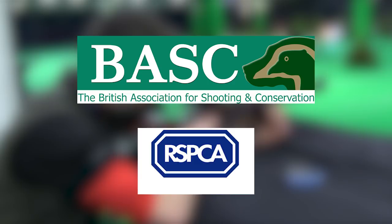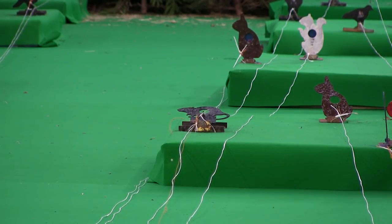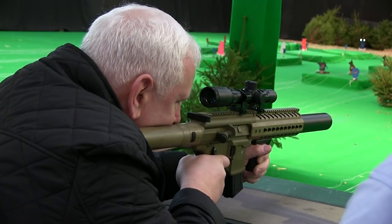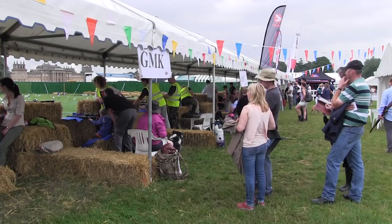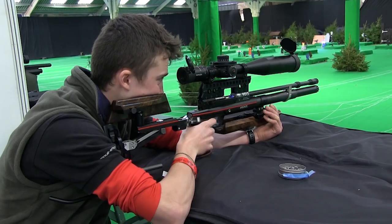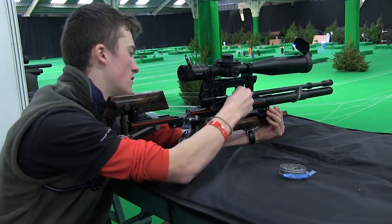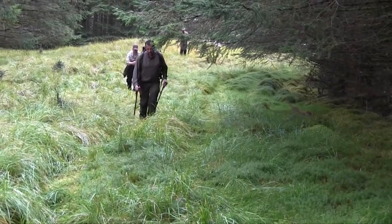It turns out that Basque and the RSPCA are in agreement on airgun crime. After hosting a conference on reducing crime last month, the two organisations have now formed a working group and are jointly producing a report for the government. And though the two don't always see eye to eye, in this case, the RSPCA has conceded that better enforcement is the way forward when it comes to reducing airgun misuse. Basque Chairman Peter Glenzer reminded lawmakers that the prospect of airgun licensing in England could break a system that is already struggling to cope.